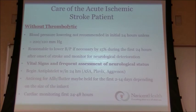What medications was the patient taking at home? Did the doctor reorder every medication they were on at home? We want to look at that ourselves. And then what is the frequency of our vital signs and neurological assessments?